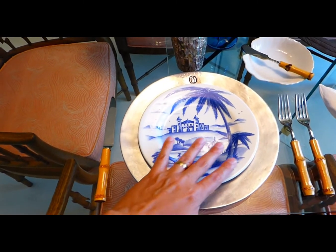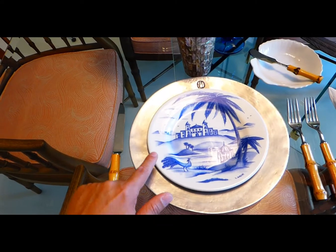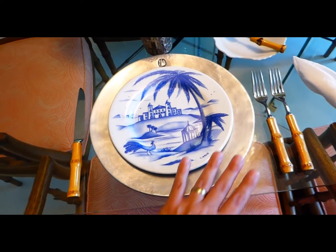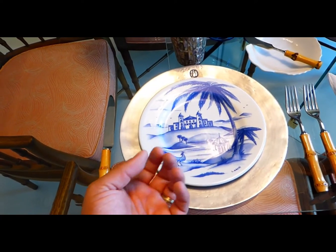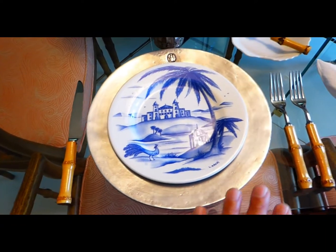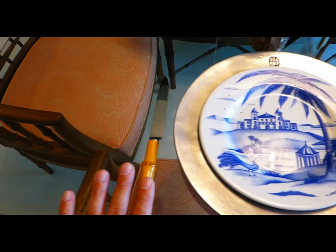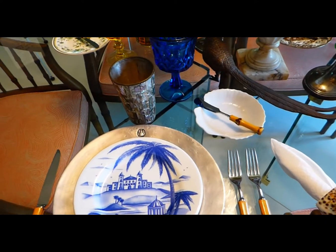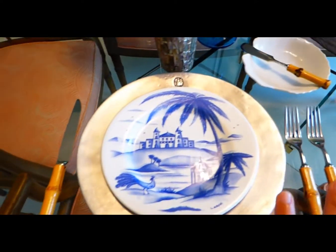It's like an oasis with the palm tree and the beautiful villa in the background and this peacock here, but it's obviously in the desert. I've got it on a pewter plate, which, you think exotic should warrant maybe something a little bit more glitzy underneath, but I like the roughness of the pewter. And I paired it with this actual bamboo silverware. Now, the color story is very strong, of course, with the white and the blue, and even with the silver touches.